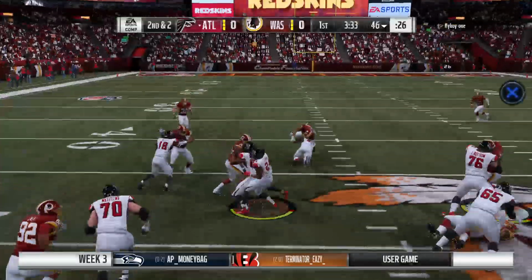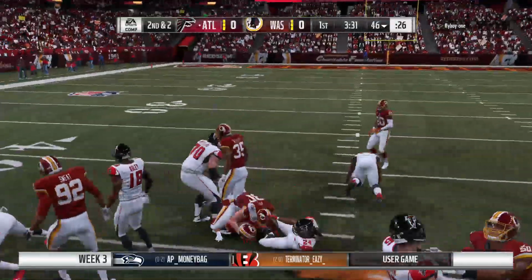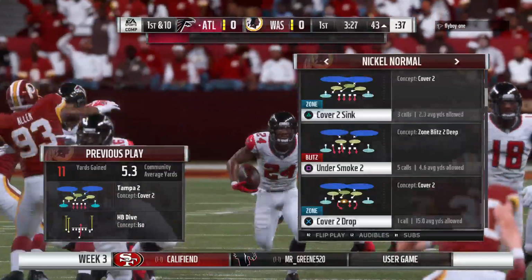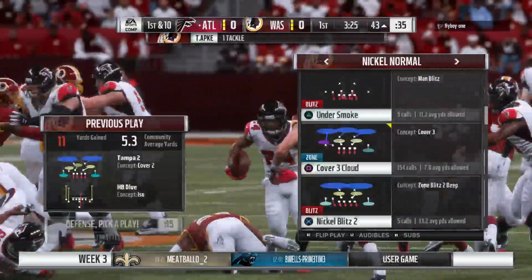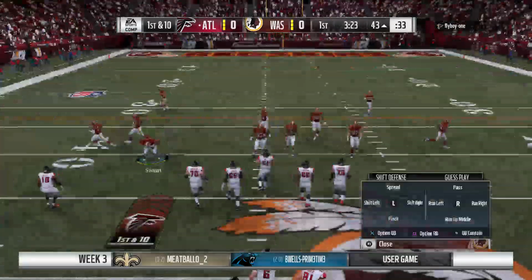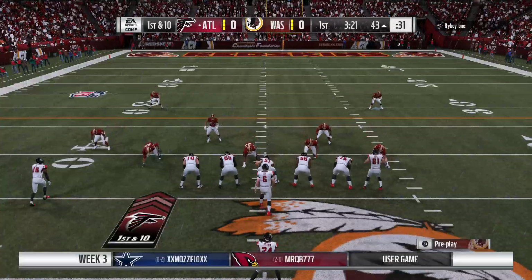They'll run for the first time with Devontae Freeman. And taking it across midfield and inside the 45. Give them 11 yards that time and a new set of downs. On the heels of that good carry by Devontae Freeman, here's 1st and 10.